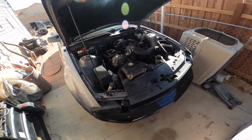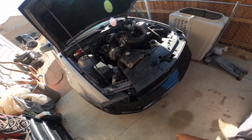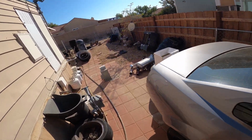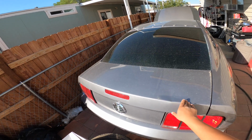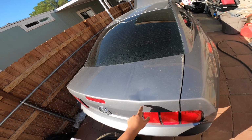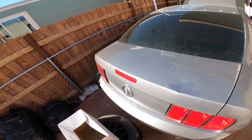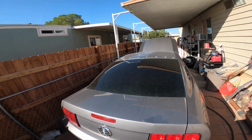Obviously there's cosmetic stuff that we need to change out. We changed out the front bumper on it because it was messed up. That fender on the driver's side is messed up. We need to get a new one of those. And then there's a little dent right here on the trunk, on the edge of it. I don't know if I want to replace this trunk or get a new one, and I don't know if I'm gonna be able to take that out, but we'll see what we can do.